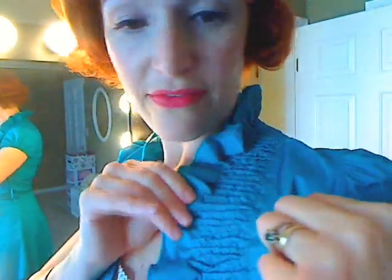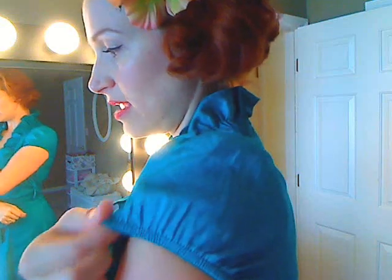This is actually a built-in bolero-style shrug, so you can't see it in the back. I'm going to turn around so you can see in the mirror. You see how it's flat here? It's got this really great detail that I feel is really important, and for less than $50 you don't really expect to get this type of detail. It also has gathered sleeves, which I think is very decidedly retro, and this great sash here. Now the fabric is not the best quality fabric. It's kind of a thin polished cotton.